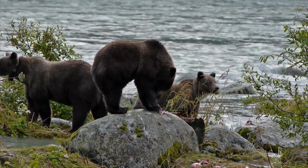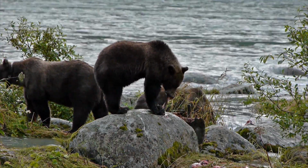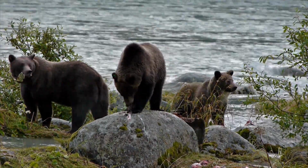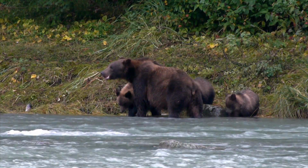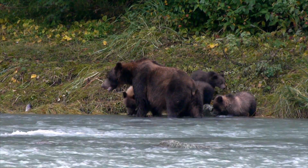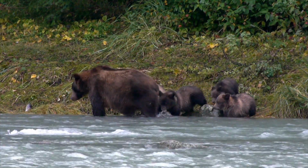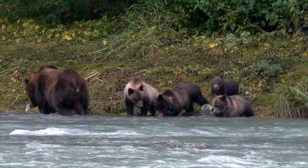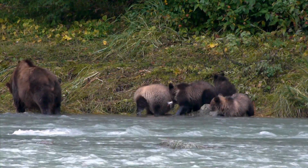This time of year, brown bears spend a lot of time around the rivers feeding on salmon in order to build up their body fat for the long winter ahead. Female bears will bring their cubs down to the rivers and spend most of the summer feeding on salmon or any other type of fish they can catch.